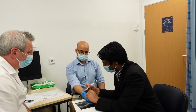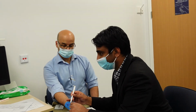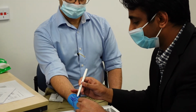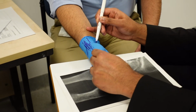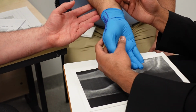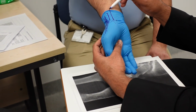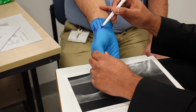So for the FCR harvest, if I was doing an FCR, I might actually use a Wagner incision, and then I would do an incision between the glabrous and non-glabrous skin, stopping on the border of the FCR. For the FCR tendon, I'd get the patient to extend the wrist, and you can mark the FCR tendon down there. And then I'd do a transverse incision there.